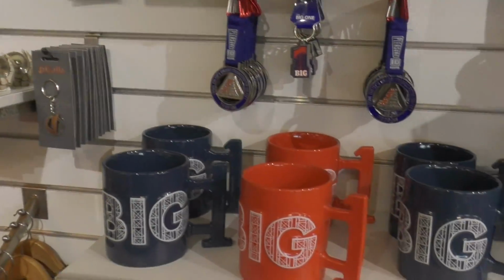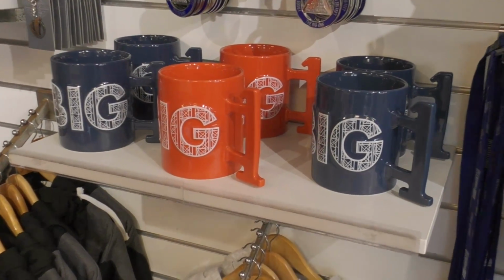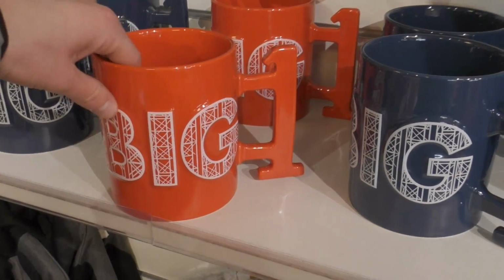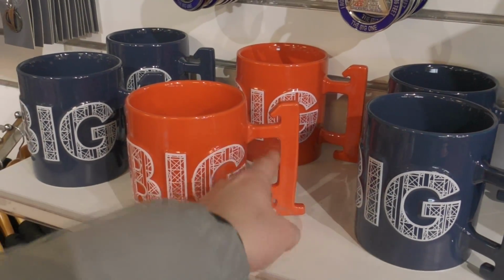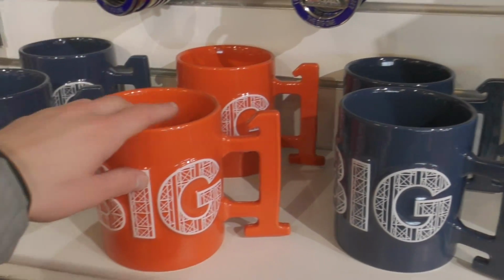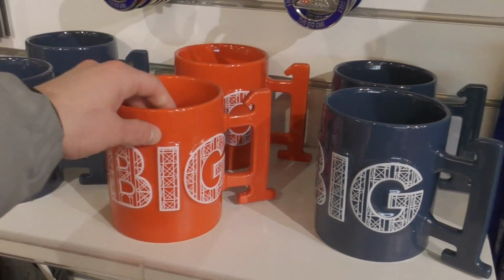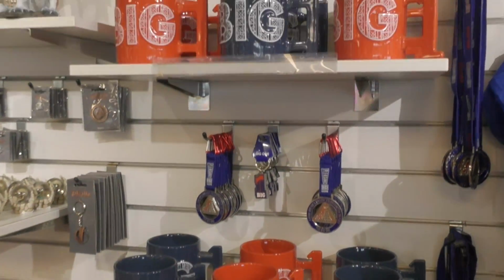Just inside the Kiss Me Quick gift shop then, underneath Flying Machines. Closed today, Flying Machines, but we thought we'd come in. Let's have a look at this. We've got a new mug. The big one. I like how it says big on the side and it's got the 1 as the handle on there. £10.95 for them, not too bad. They come in blue or red. If I was going to have one, I'd probably have one in red. I like how that's both the colours of the big ones, track and supports as well, which is nice.